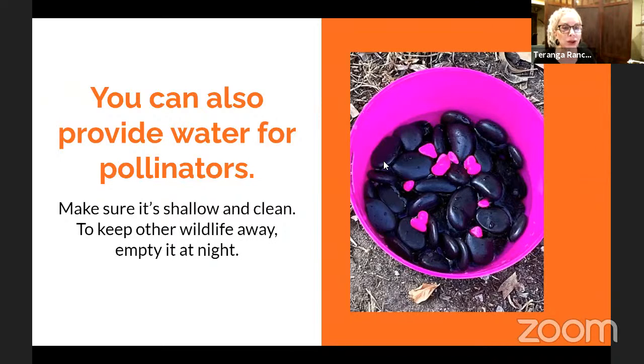And you can also provide water for pollinators. Make sure it's shallow and clean to keep other wildlife away. You can empty it at night. So at this point, I'm going to do something fun, and I'm going to share with you from my new Okio Cam.